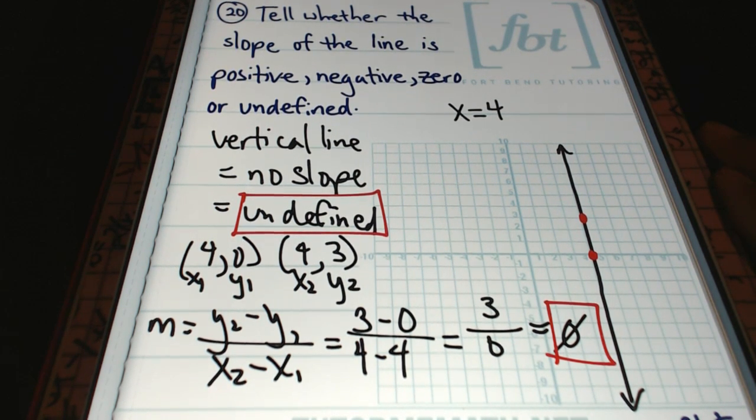It's undefined. Anime Fab says, will they tell you if it's going to be negative, positive, or undefined? You can solve for that, Anime Fab, depending on the situation. It depends on the problem.